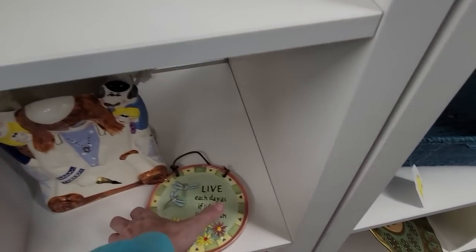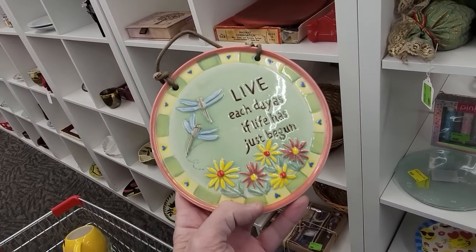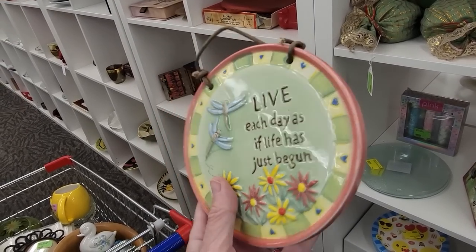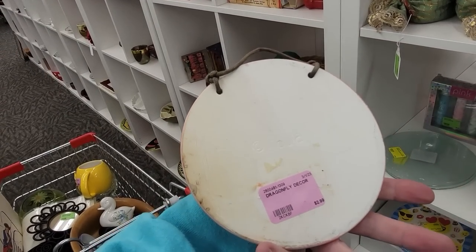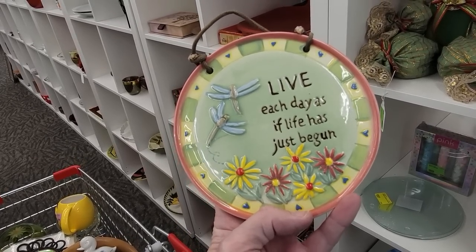Oh, I see something with dragonflies. I know I have some real dragonfly loving people out there. Live each day as if life has just begun. It's not a bad thing to read every day. Put this someplace prominently. Paula, $2.99 is what we were asking on that. Put it prominently, because we all need that reminder, don't we?